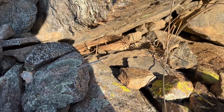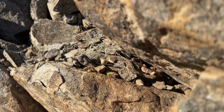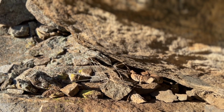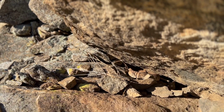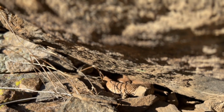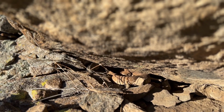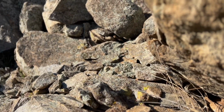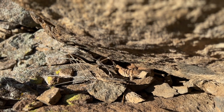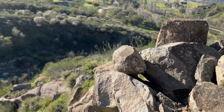Nice snake though, real pretty. Beautiful first rubber of the year, tucked away in a crack. Nice. I was just going through this rock pile and I just saw that coil it's got hanging out there. So super nice snake. See the habitat.